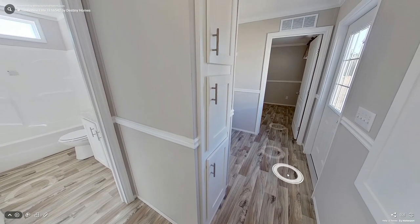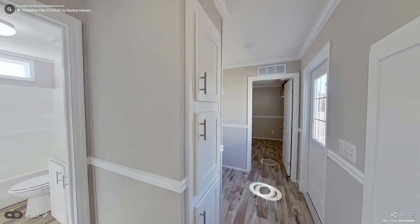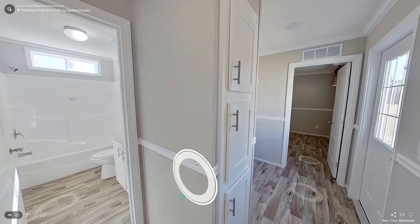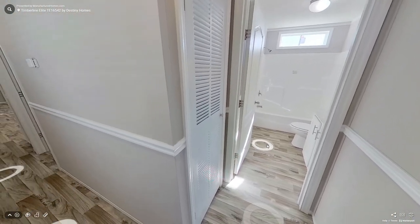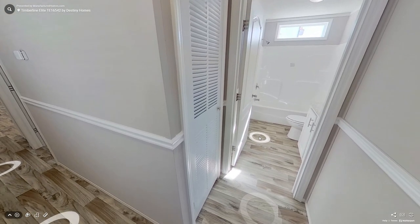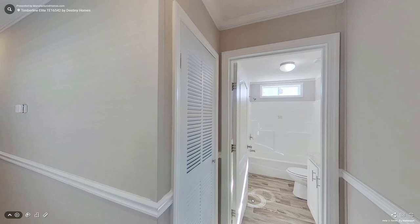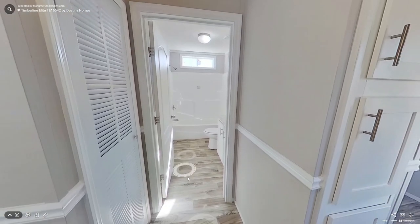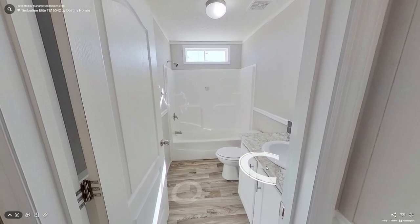Right there you have a linen storage or even a toiletry storage. That's a nice feature. Nothing like extra storage for whatever you need to store. And of course right there you have a space. That'll be your central heat and air furnace. All your heating and air conditioning run right through there. That's on the side of the guest bathroom. All right, so this is your hallway guest bathroom.